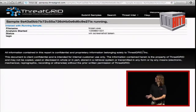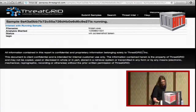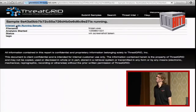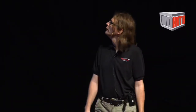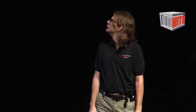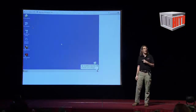Now, this is one of the coolest features. You're able to interact with the virtual machine in an HTML5 browser. Well, hopefully this works with this bandwidth. Any session you upload, you can get this. And you can interact with the virtual machine, you can interact with the malware. Our feature is called Glovebox.